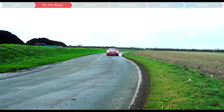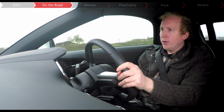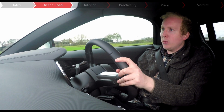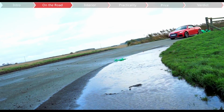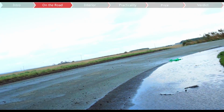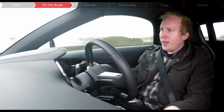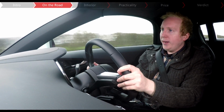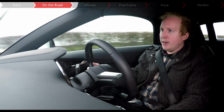Engines are 1.8 or 2 litres in size and start with 178 horsepower petrol, while the sensible choice is undoubtedly the 181 horsepower and 67 mpg diesel. But if you want real fun, the 227 brake horsepower TFSI petrol could be the sweet spot in the range, and it will hit 62 miles per hour from rest in around 6 seconds.